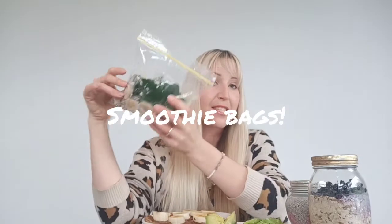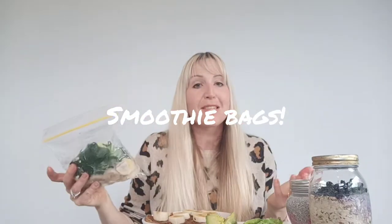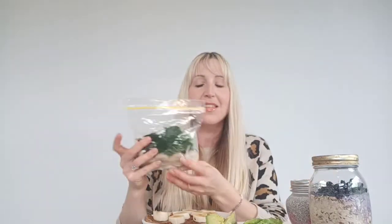My third favourite is smoothie bags. Now, I could have made a smoothie and just told you what I put in it, but I think this is way more fun, and it shows you how quick it can be in the mornings. At the start of the week, I will make up about 3 or 4 of these, and in the morning, all I need to do is open the bag, dunk this into my blender, and add whatever base I'm going to use, whether that's coconut water, water, or any kind of plant-based milk, as the liquid component, and it's done.